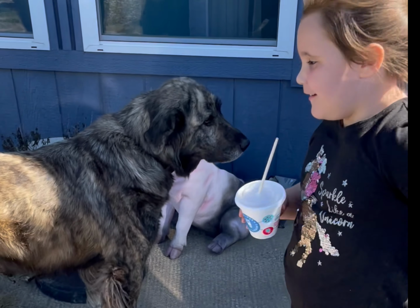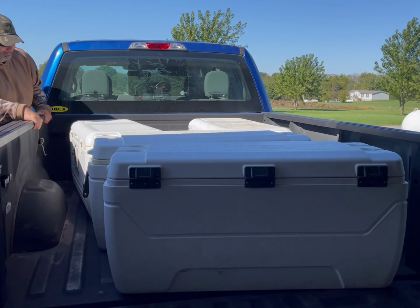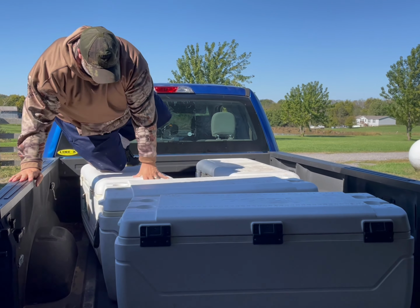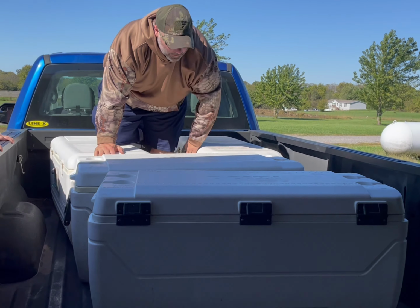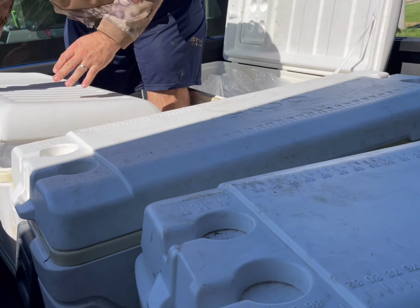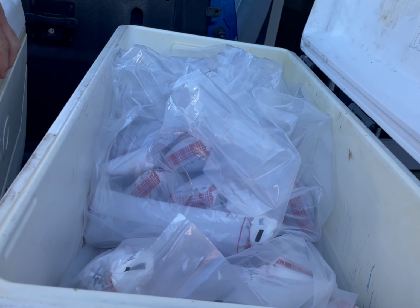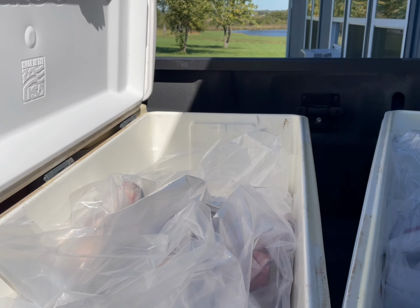Says, Lily, you're home. We're back with meat, Flash. Are you excited, bud? Excited. Good boy. Four coolers full of meat. Oh, Lily, where's your coat? It's chilly out here. What you got there, boy? We're gonna be eating good, huh?